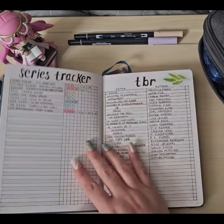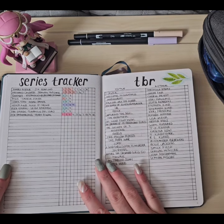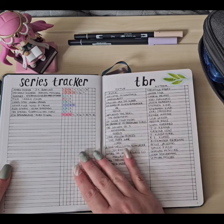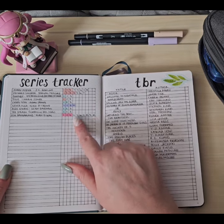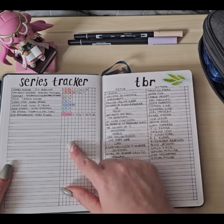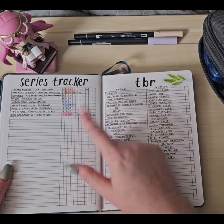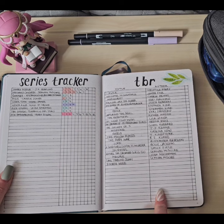Here's my series tracker on the next page. These are either series that I want to finish or that I had in my book last year and did not get finished. So I just carried them over into this year's journal. And some of them may be at the end. I'm not sure. I'm pretty sure there's going to be a couple more in each one, or at least I've got the total.